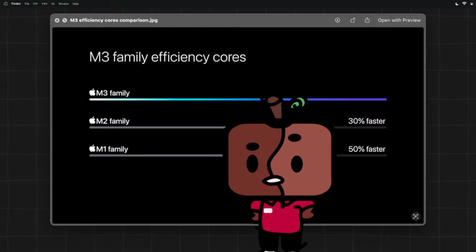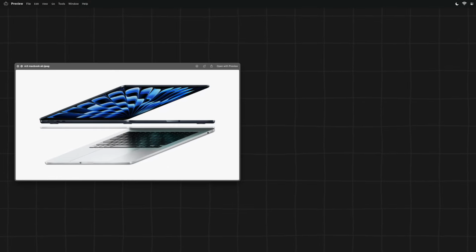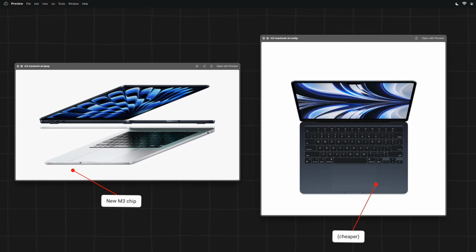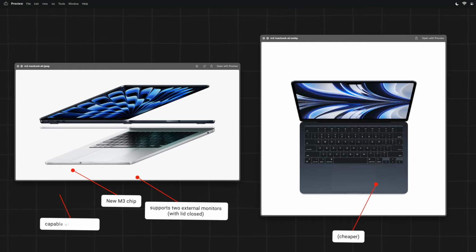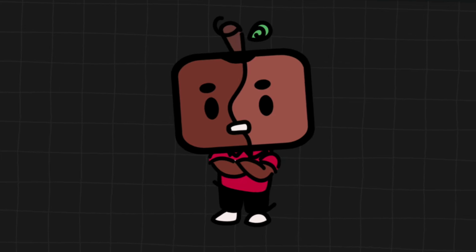And I think Apple knows that, so how could they go about convincing you to get a new one anyway? Half-ass features. Enter the M3 MacBook Air. The only difference between this one and the last one is that it has a new chip and it can now support 2 external monitors, as long as the Mac itself is closed. Now answer me this. Is this worth it? Was this worth a release?